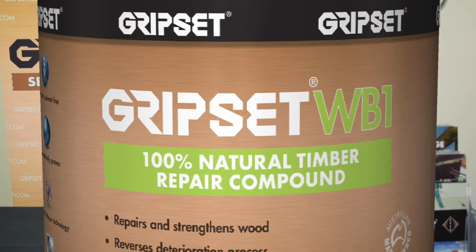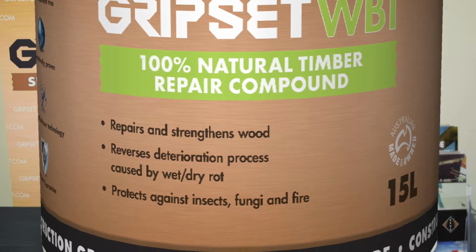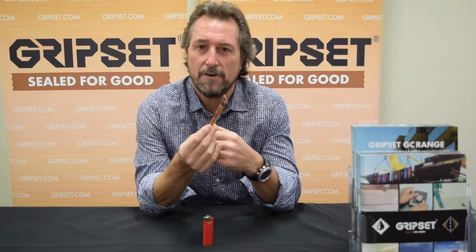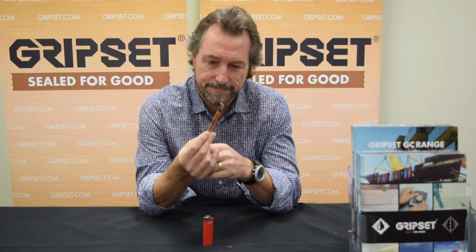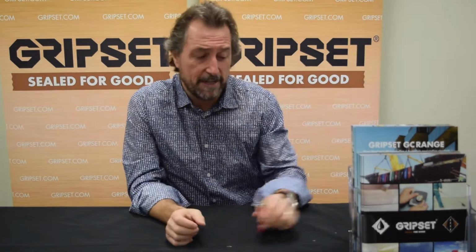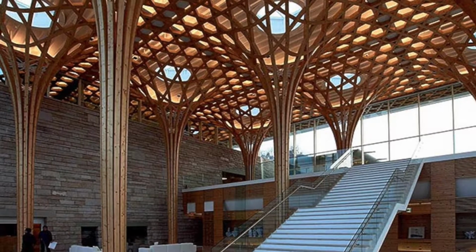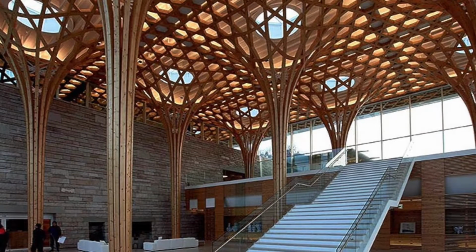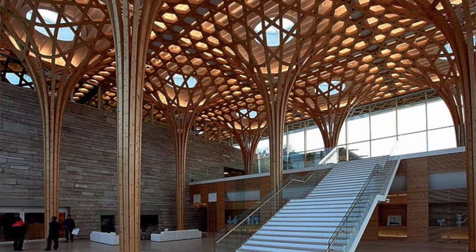A lot of the time, although people could protect timber from new, they don't, particularly in new construction. But we have timber rot, and there's a lot of concrete repair materials out in the marketplace, but no one's got timber repair materials. And timber is going through a bit of a renaissance in the industry with architects and designers because of its carbon benefits. And so we need to protect it and look after it. Hence, the WB1 and WB2 in the Gripset range, we believe, has got a huge future.